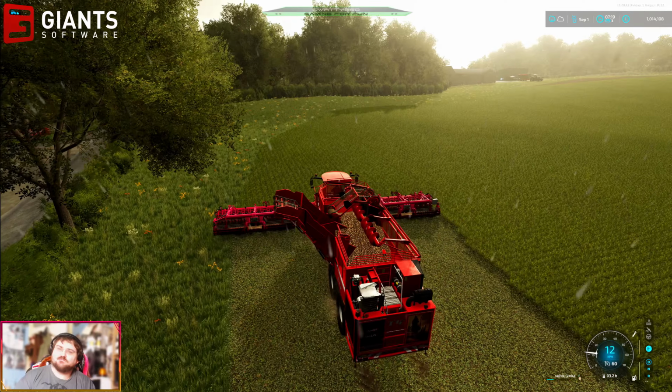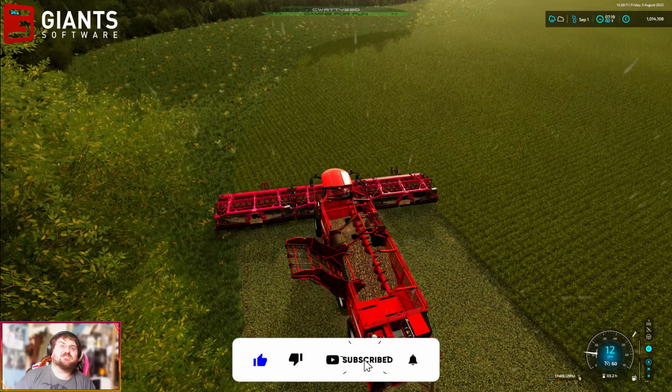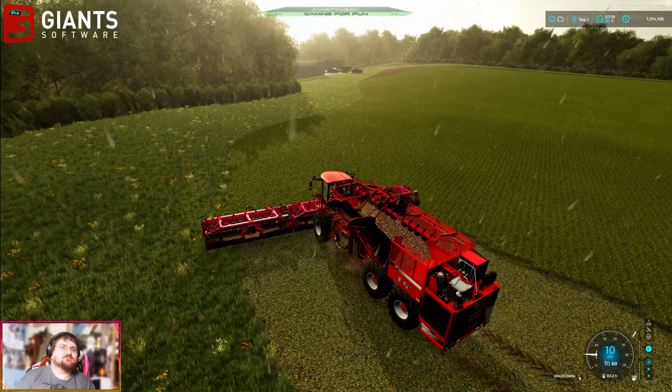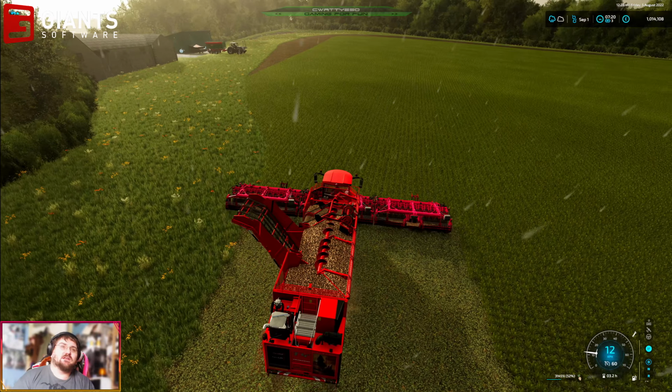So, we're harvesting sugar beets, ladies and gents, because I'm not allowed to harvest anything else in the rain. Made an early start to the day. Started going around the field, getting the sugar beets harvested, obviously producing cut sugar beets in our lovely little machine over yonder. And yeah, apart from that, everything's running normally.